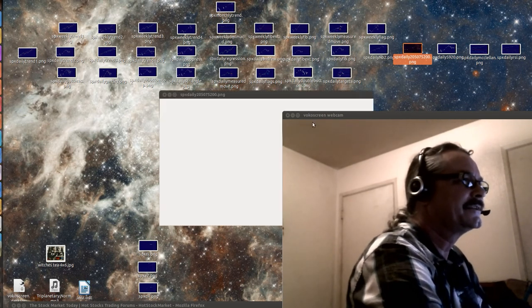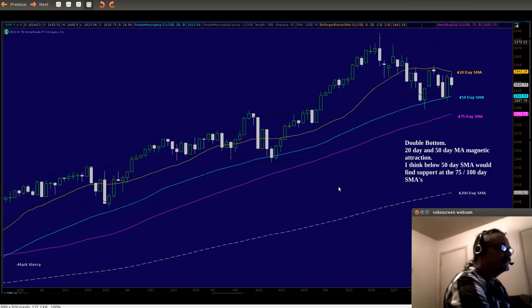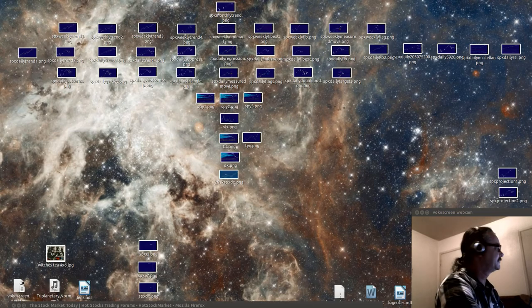Let's start with, we've been talking about moving averages. My thoughts on moving averages are that they have magnetic attractions, and I think the 20-day and the 50-day are attracting. And if we did break the 50-day moving average, I'm looking at the 75 to 100-day simple moving averages for first support. And that's my thoughts on moving averages. So I'm not discounting a move lower, but the plot thickens.